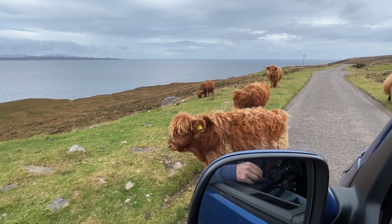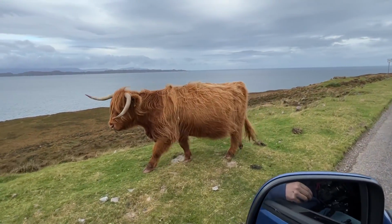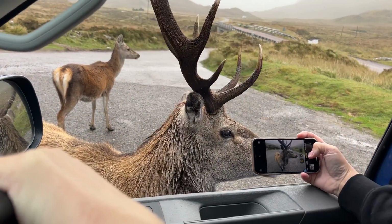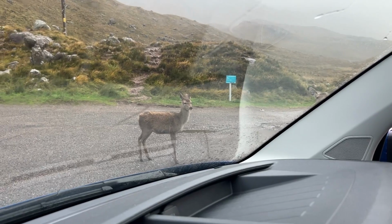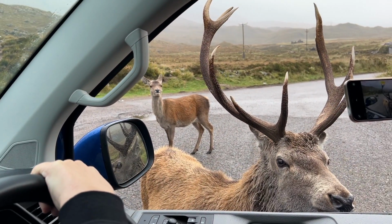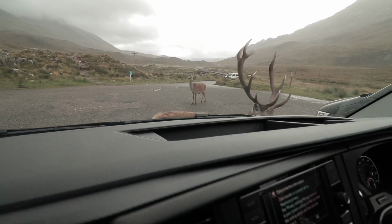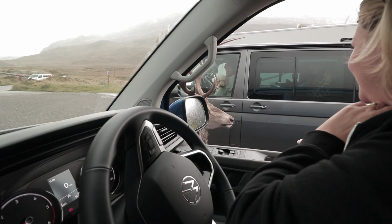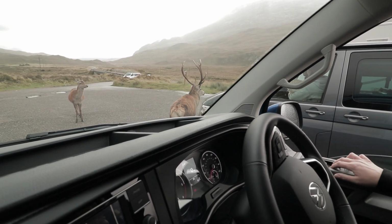Not moving. Oi, oi. Go into my hand. He likes the doggy. Yeah, that's it. He's had a little one. He's now going to stand in front of him.